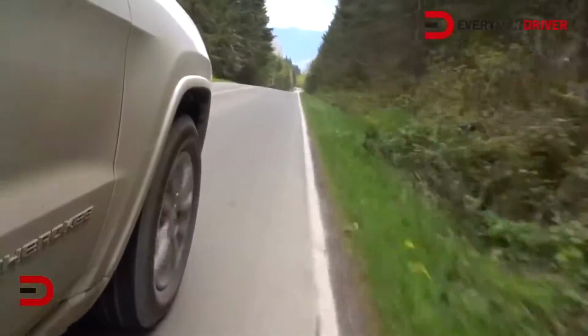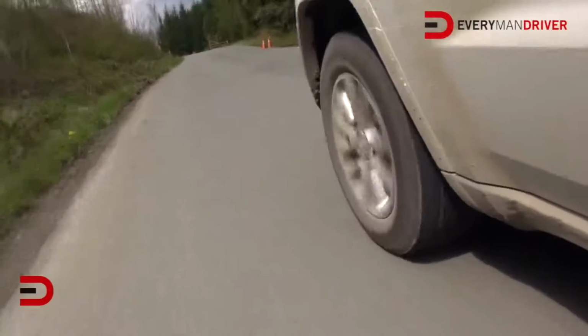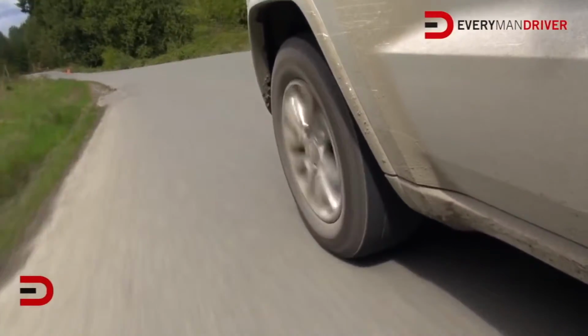Also, it's worth mentioning, we've been going over a big rut all day. And when we went over it in this car, it felt better than any other car we've done so far. So the off-road capability in this car, the whole trail rated thing, really is legitimate. This interior is amazing.